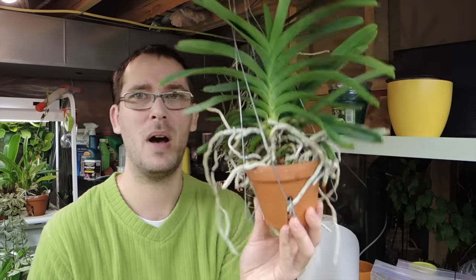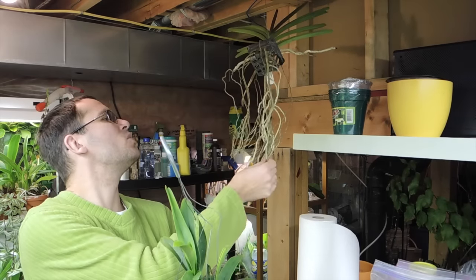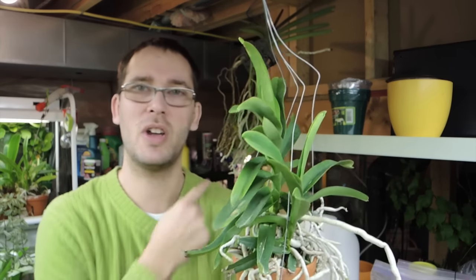This one I have growing in a pot, whereas this one back here, the roots are just hanging out. Some of the roots don't look so good, but they were there when I bought it. There's some roots that look really, really nice, and then up at the top, the new roots are looking super. So I'll show you that in a second.